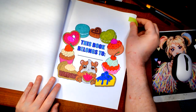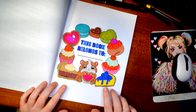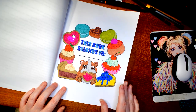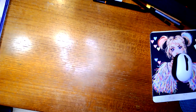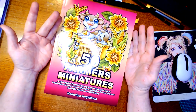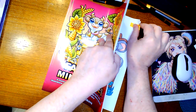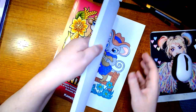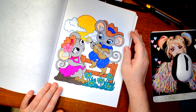Next picture, this one had to do an event for pie. And I colored this one. I thought this was cute. Next book, 50 Farmers Miniatures by Camelia Anjakova, and had an event for Wild West, and I thought this was perfect. I thought this was so cute.